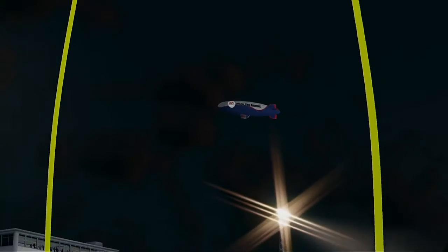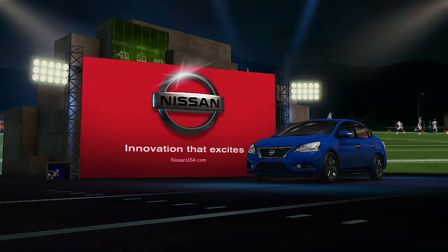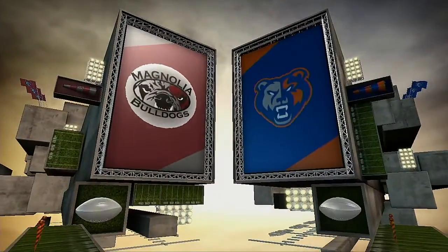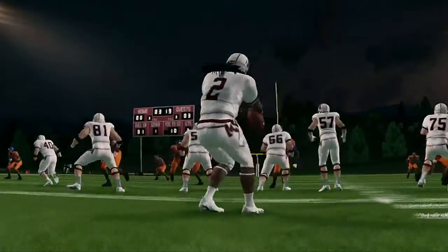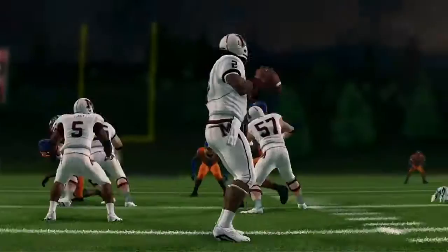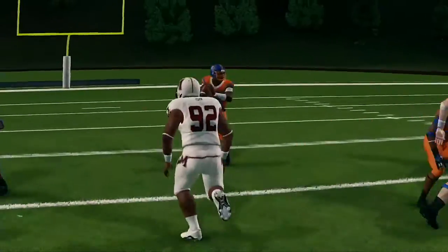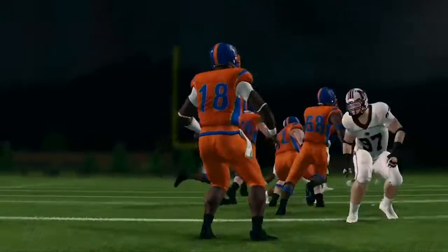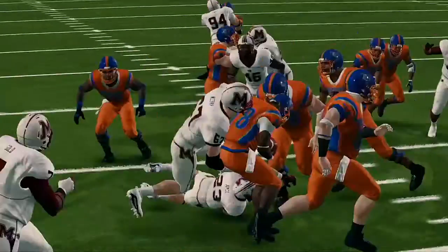Glad to have you with us in the studio for the EA Sports NCAA Football 14 halftime show presented by Nissan. Innovation that excites. Reese Davis and David Pollack here, completely locked in on that first half. Maybe the most important statistic from the first half, no turnovers for either team. So far, a good job of ball security, but now you wonder if the quarterbacks can avoid putting the ball in jeopardy. They're going to want to make a big play, and that might sort of set off a feeding frenzy on the defensive side.